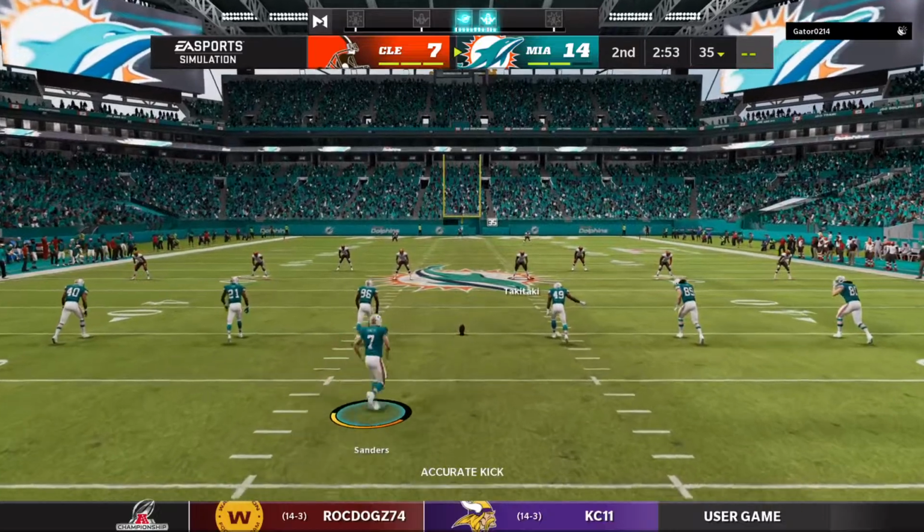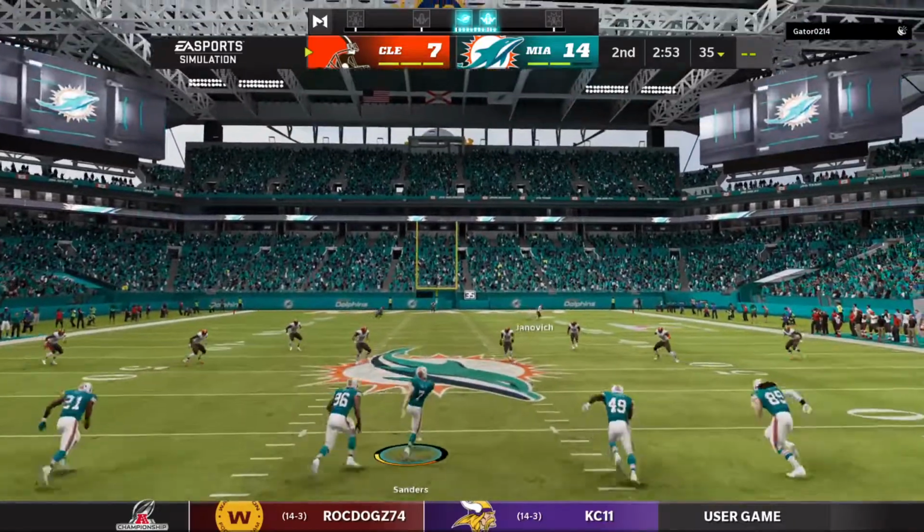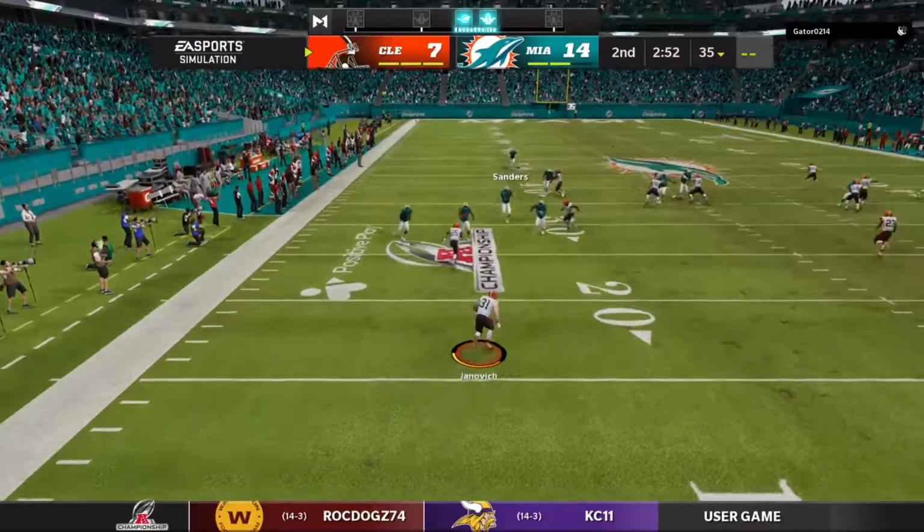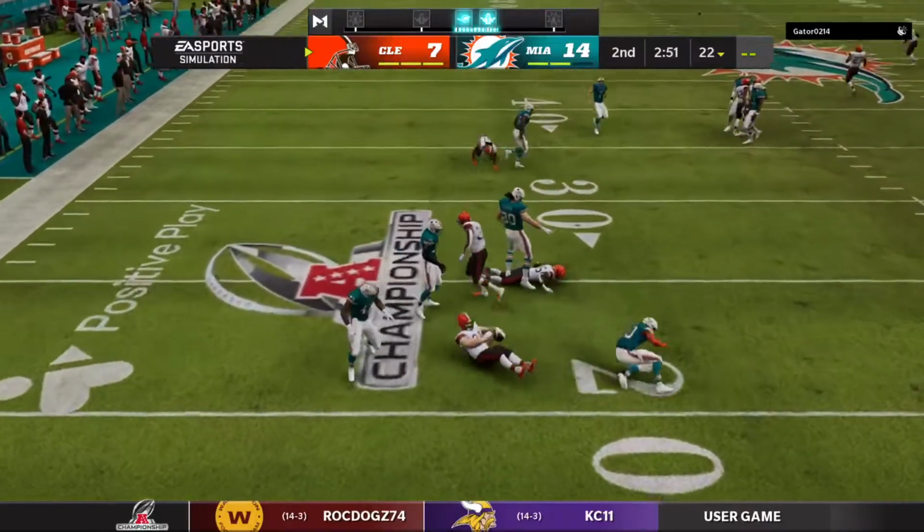Now after the touchdown, ready to kick it away is Sanders. Taken at the 15, a short kick.